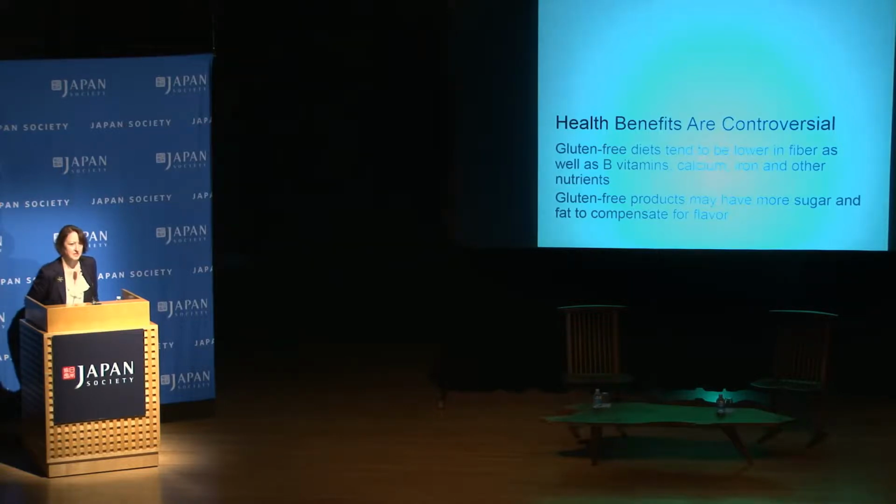Gluten, as I said, is a protein, so it has certain minerals and nutrients in it that are important. It also has fiber. And so if you take gluten out of your diet, you're eliminating fiber, you're eliminating vitamin B, calcium, iron, and some other nutrients. So you need to substitute for that. So you need to probably take some nutritional supplements. Gluten-free products sometimes do not taste very good, and so manufacturers add extra sugar and extra fat to the products to actually give them more flavor.